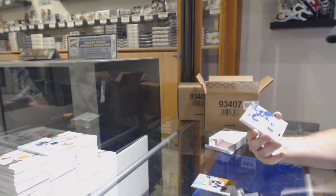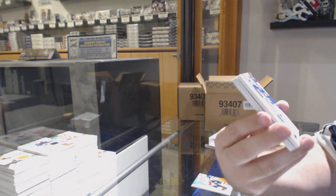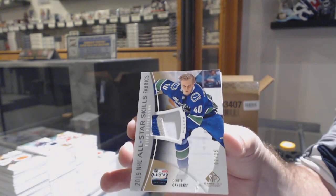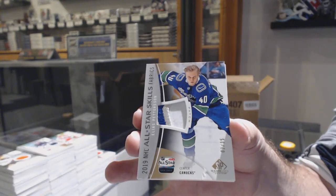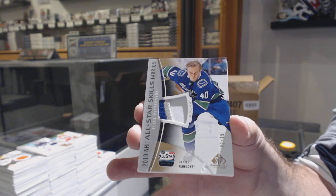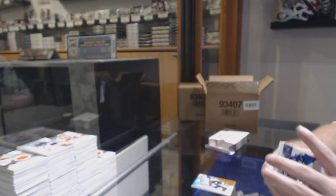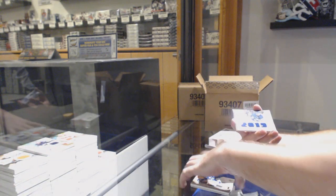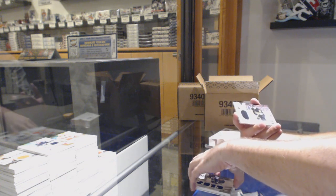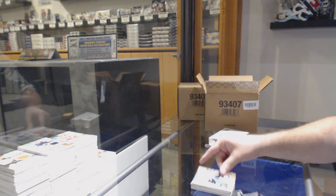Nice. Number 235, All-Star Skills Patch, Elias Patterson. Logan Couture, you are right. Thank you. Number 35, Skills Patch, Logan Couture. We got a Relics rookie, number 125, Rasmus Sandin. Jared McCann Stadium Series Fabrics, and a Grunstrom to $5.99.